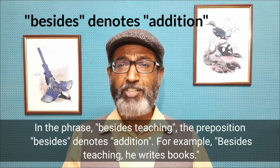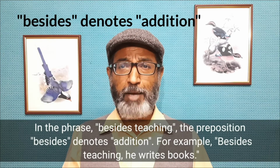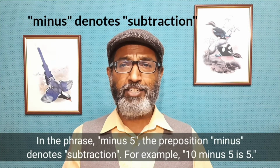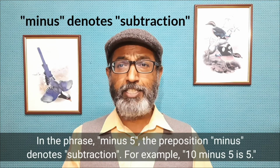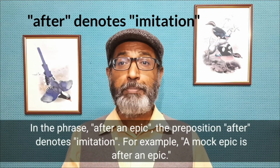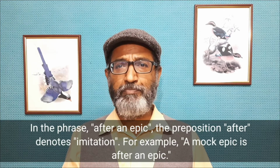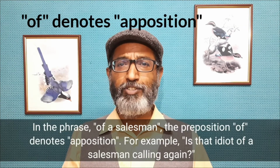In the phrase "besides teaching", the preposition "besides" denotes addition. For example, besides teaching, he writes books. In the phrase "minus 5", the preposition "minus" denotes subtraction. For example, 10 minus 5 is 5. In the phrase "after an epic", the preposition "after" denotes imitation. For example, a mock epic is after an epic. In the phrase "of a salesman", the preposition "of" denotes apposition.